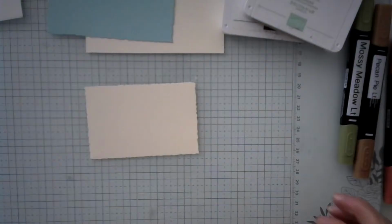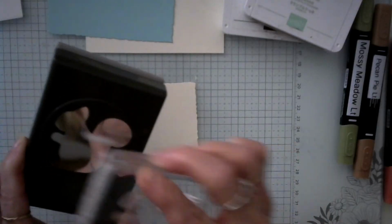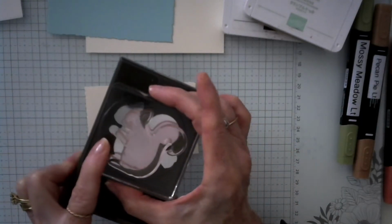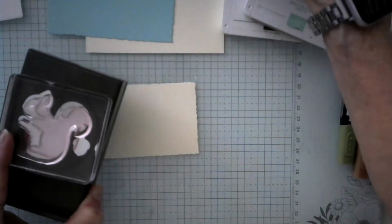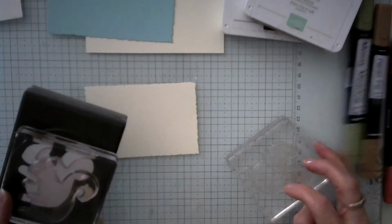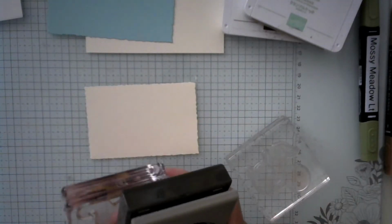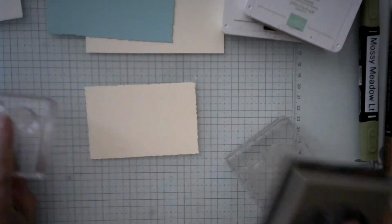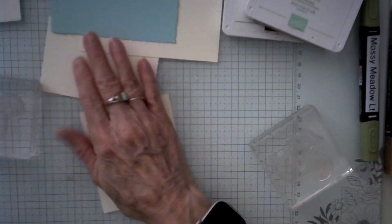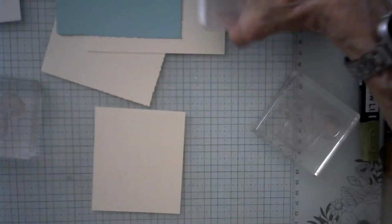I'm going to take my little squirrel. Now let's see which one this is. Okay, this one, and this one go with, let's see, is that right? Yeah, go with punch. I always have to make sure I've got it right. I'm left-handed, so I'm a little challenged here. If there are any lefties out there.